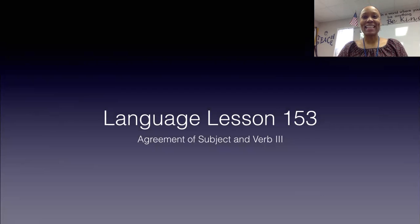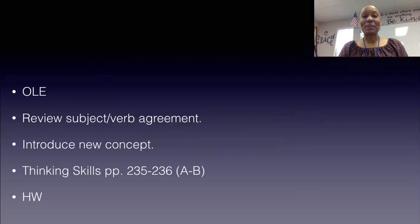Welcome to language lesson 153. Today, we are going to begin with our oral language exercises. We're going to continue with a review of our subject and verb agreement. We're going to then introduce the new concept, do our thinking skills exercises, and you do have homework tonight, so pay attention and be sure to refer to that homework note of yours.